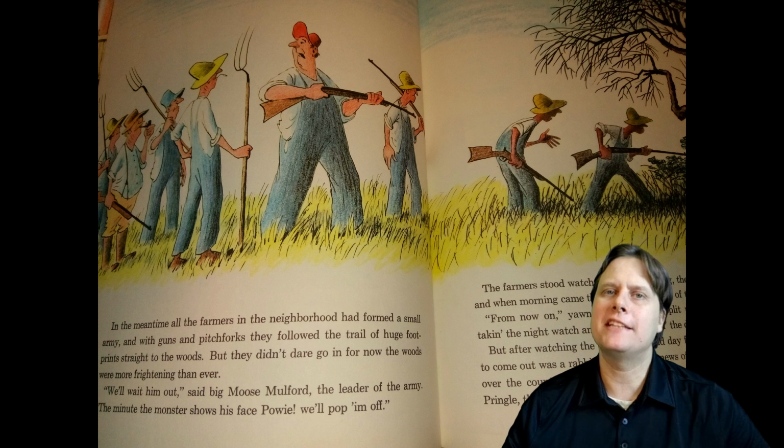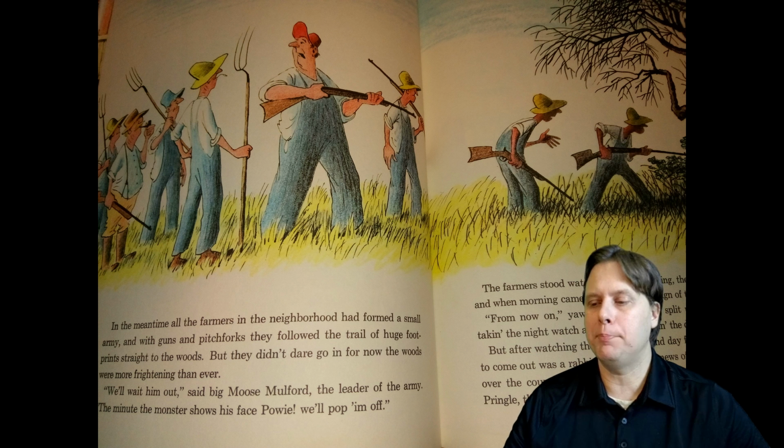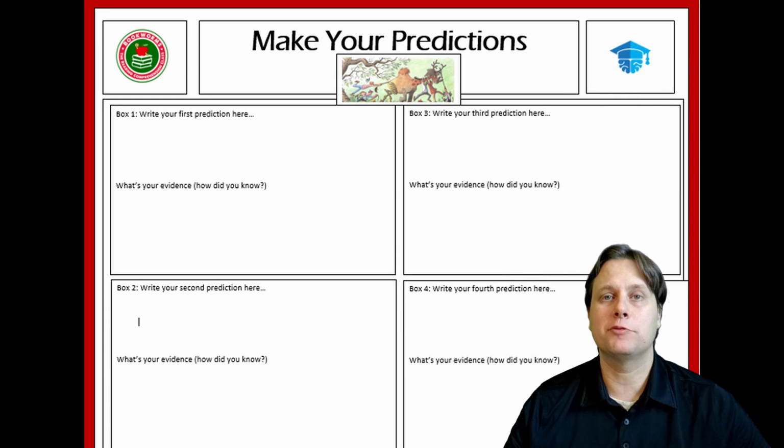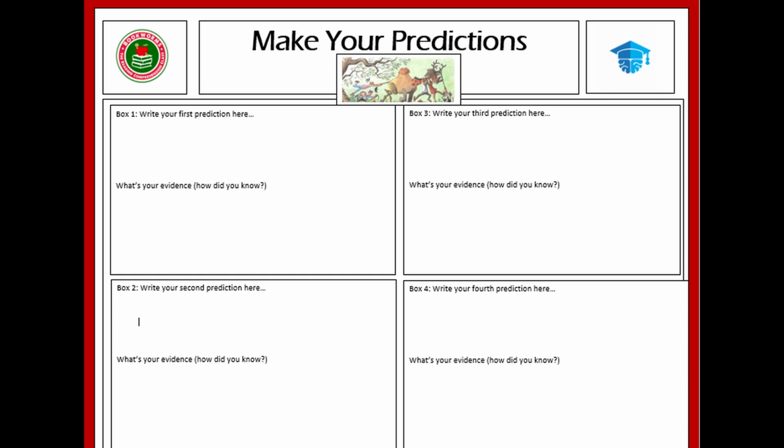I want you to make a prediction now about what you think will happen next, especially using that picture of the farmers and predicting what might happen to the Wingding Dilly now. Let's take a minute and in box 3 make your third prediction.